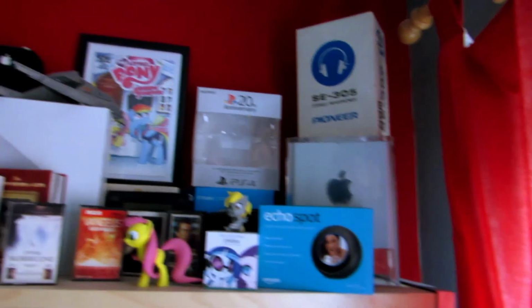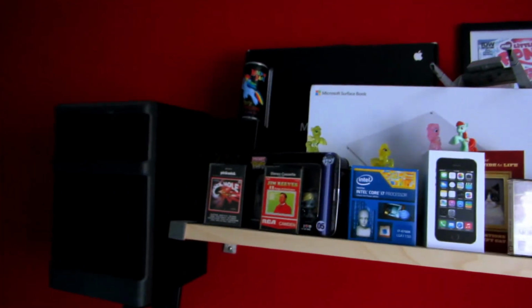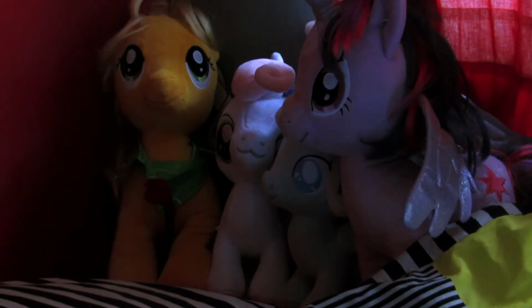Moving on to my Geek shelf, you can see not a lot has changed from the last year and looks pretty similar. Next we're going to take a quick gander at my plushie collection on my bed. You can see the Twilight Sparkle and Applejack plushies I got for my 18th birthday, along with Snowdrop, who has to be one of my favourite plushies I own, and finally my most recent addition, Sweetie Belle. I love these plushies and I try to keep them in their absolute peak condition.